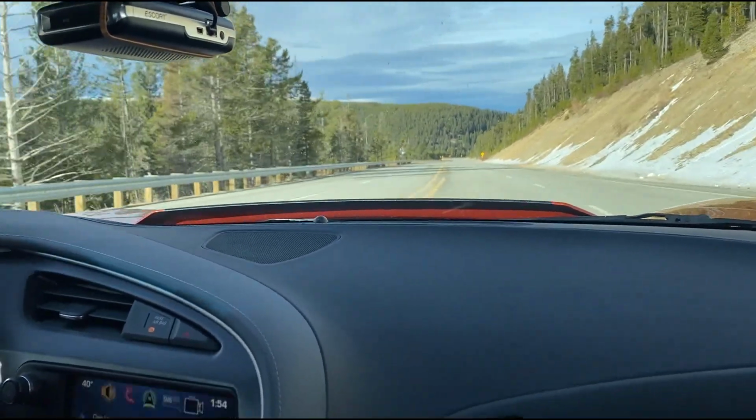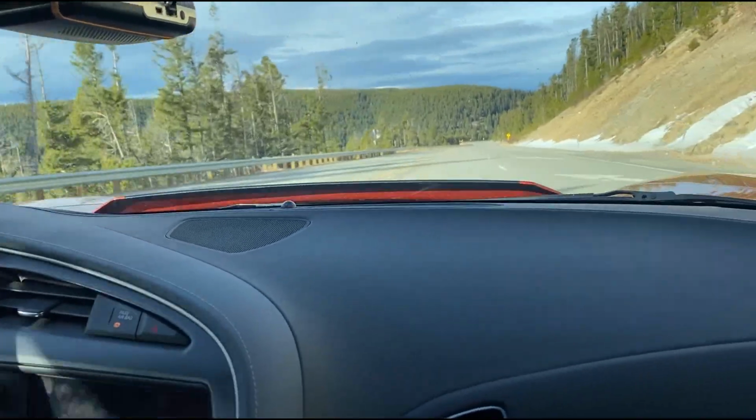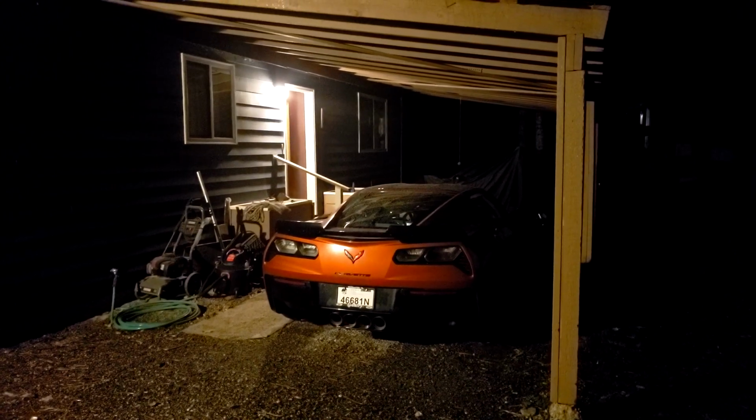After 13 hours of driving, we made it home. This is my uncle's car, my fake uncle, and I want to hear him rev again. It's going to be very loud. Alright, you ready? Very loud, I agree. So how do you like your new Corvette?